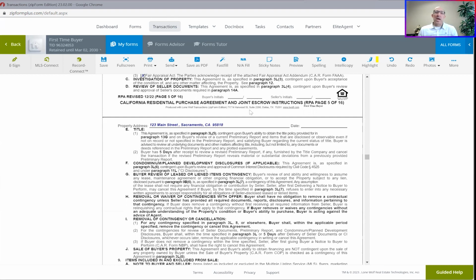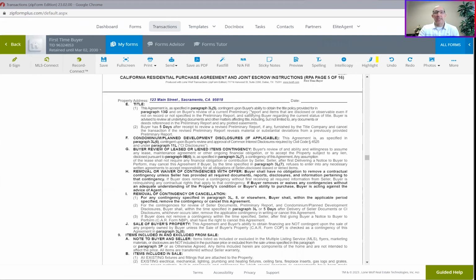Someone might say, hey, we did a bunch of work and it was all done unpermitted. So when the seller gives you these documents and says, yeah, I added on that second story and it has no permits, that might be something that causes you as the buyer to back away. And I would probably recommend that, to be honest.